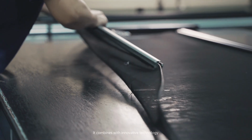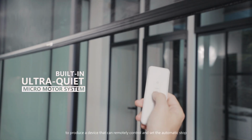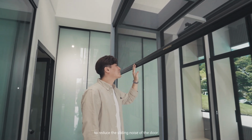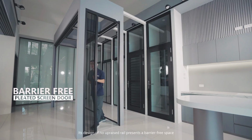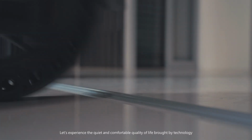It combines with innovative technology to produce a device that can remotely control and set the automatic stop. We use acoustic technology for analysis to reduce the sliding noise of the door. Its design of no upraised rail presents a barrier-free space. Let's experience the quiet and comfortable quality of life brought by technology.